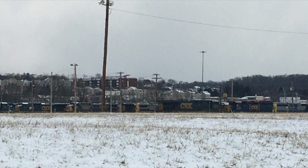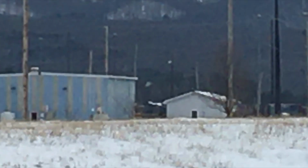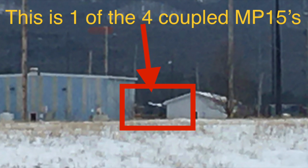My luck soon turned out to be getting better, because as I turned my camera to the right, a sneaky CSX MP15 was hiding between the two buildings. This MP15 I believe is number 1151, and the locomotive coupled behind it would be 1136.